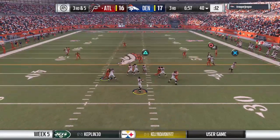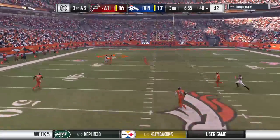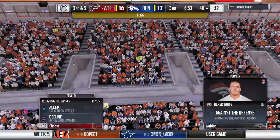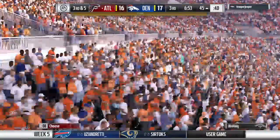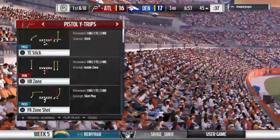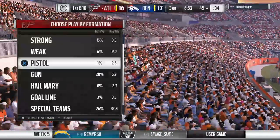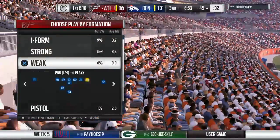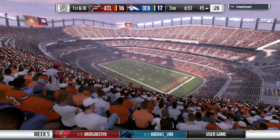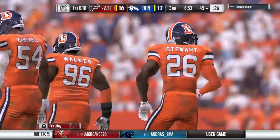From the gun on 3rd down, Ryan. He's going to rifle one deep left side. It's incomplete. Took a shot, couldn't connect. Ooh, and the defender took some liberties there with a late hit, roughing the passer. The league has done a great job of defining what is a late hit and illegal contact on a quarterback. The defenders really have to get in line. So the offense has it 1st and 10.